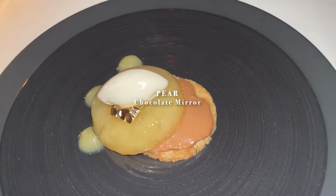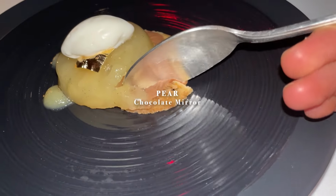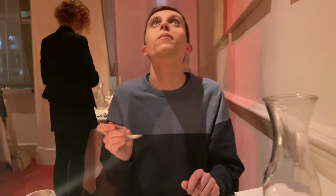Yeah. Ooh, the clementines. Oh wow. It's texture. It's like gel-like. Wow, that is so good. Creamy. Look at that. Is it an actual chunk of pear? Oh, yeah. That's really, really nice. Is this your favorite now? Mm. It could be, yeah. That's really, really good.